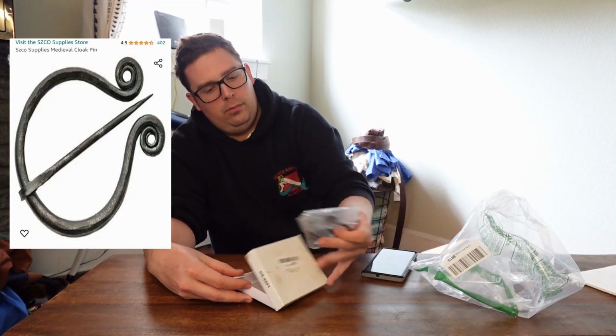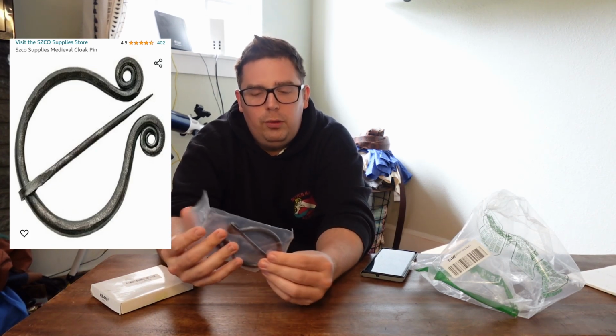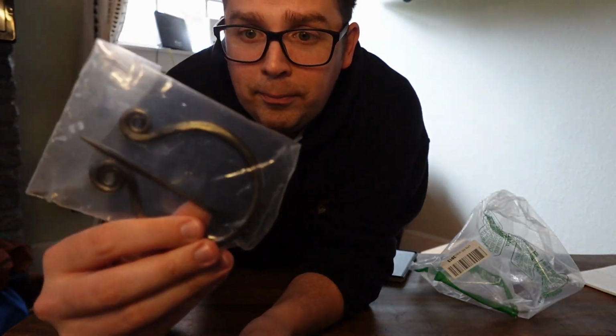And whenever I get a cloak, I got this little buckle. Not entirely sure. I don't want to pull it out because it's all oily. But it's like a hand forged brooch for holding a cloak in place. So I don't have one yet. Maybe there'll be one, but I haven't got one yet.